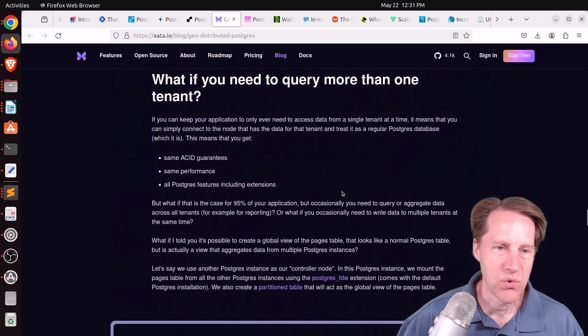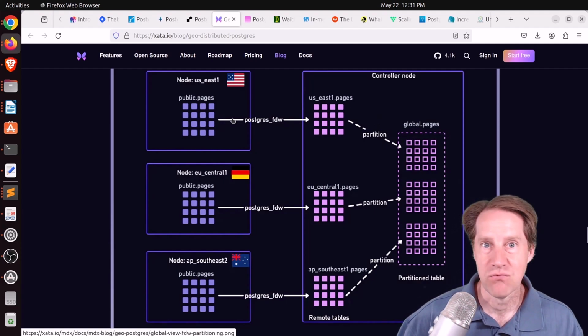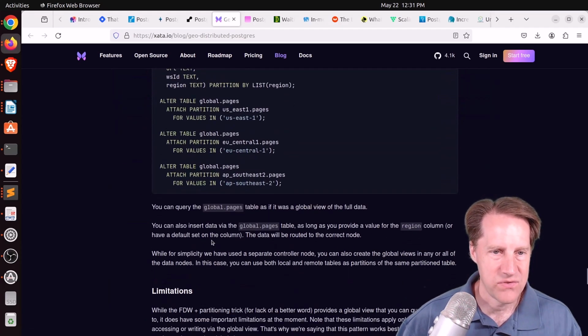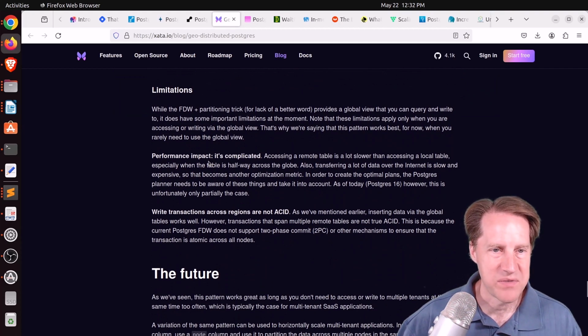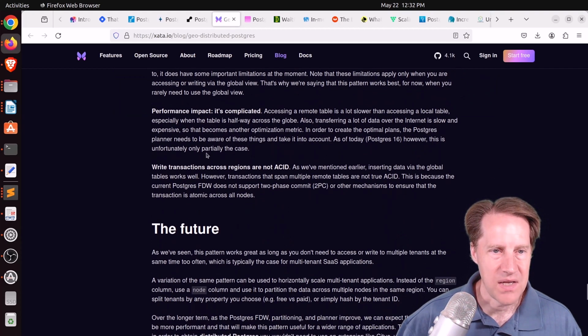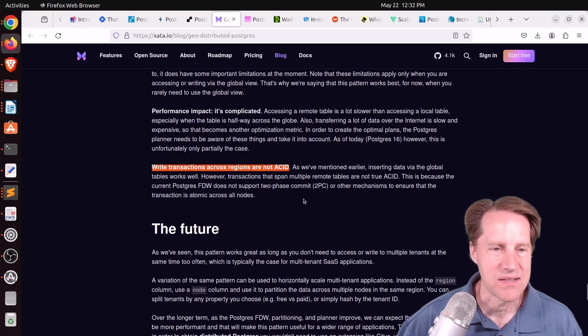And they said, well, what if you need to query more than one tenant? Well, you could use a Postgres foreign data wrapper and create foreign tables from each of the regional database servers in a control node and make them partitions of a partition table. So you could query this global pages table from the control node, and it would get the data from these regional database servers. And they have some code showing how you could set this up. They do talk about some of the limitations. There is some performance limitation. It's definitely complicated. And of course, write transactions across regions are not ACID compliant, although everything happening within a particular region would be ACID compliant, of course.